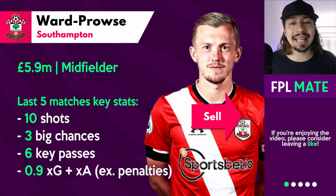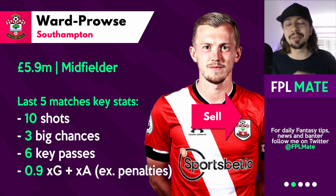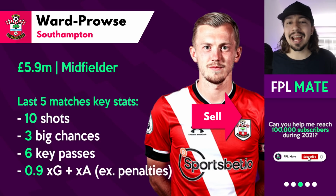My next sell is Ward-Prowse. Again, this could really apply to any Southampton players, but I know JWP is the most popular of their players. And trust me, guys, I'm not just saying this because he missed a penalty at the weekend, though I'm sure that makes him a lot easier to sell, doesn't it? But Ings, Che Adams, any Southampton defender that you're for some reason holding on to, they can all get in the bin.